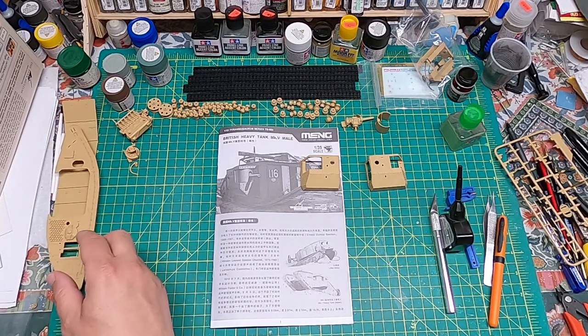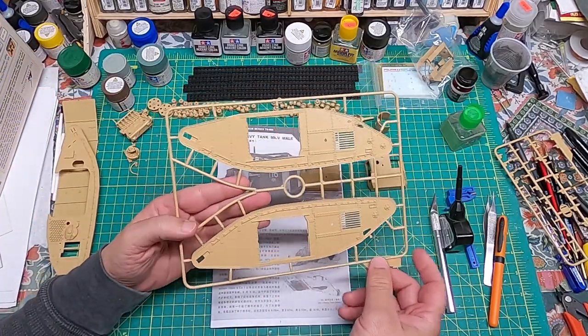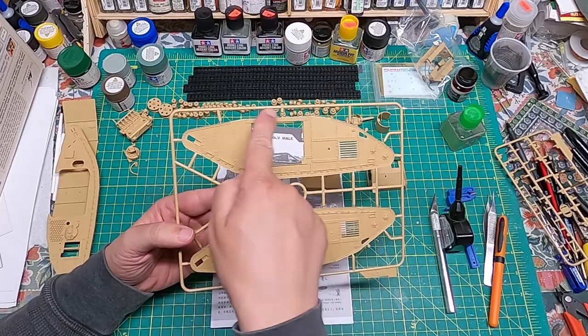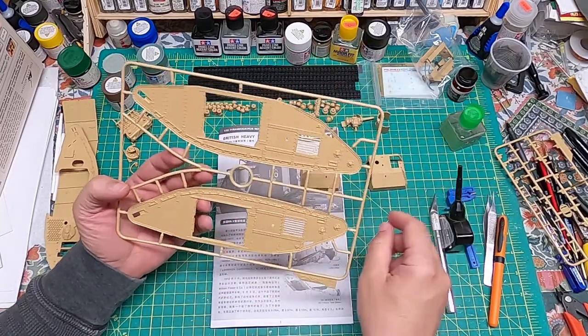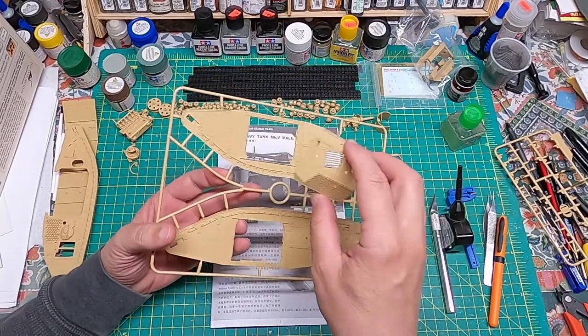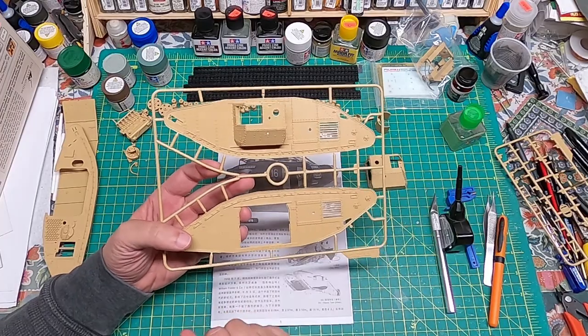And while I'm on the subject of those gun mounts, to give you an idea how these will go. So this is going to be the outer armor of the tank. This is the ground. This is the roof. And these will, well, this one will sit on this side like so.